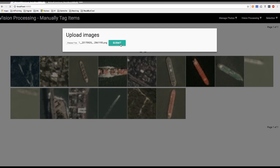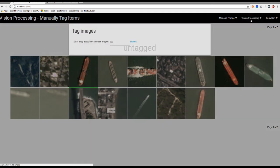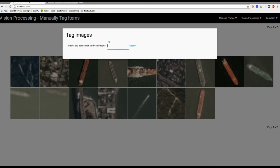Just like that. And there we go. The image we upload is now a part of the tool, which is pretty good. And this works in bulk, so if you have a big data set, you can just dump them all in, which is pretty nice. So what we can do for our tagging process is click on the image we just uploaded, go to vision processing, and we can tag it as, what a surprise, a ship, of course.